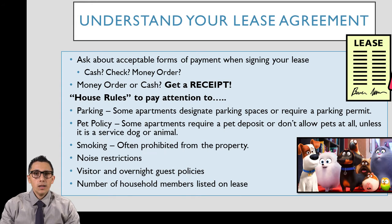Some properties prohibit smoking on the premises. Some may have noise restrictions. Some units might have visitor and overnight guest policies. In addition, some might have a limit on the number of household members that can be listed on the lease.